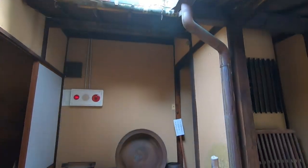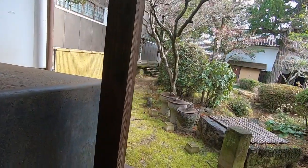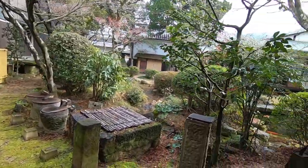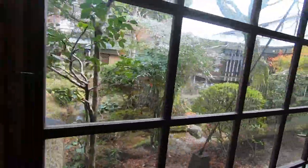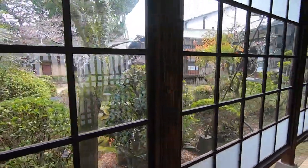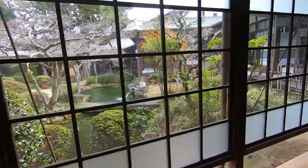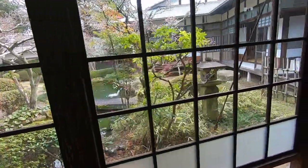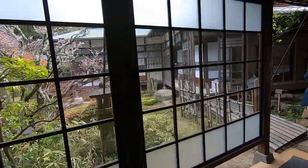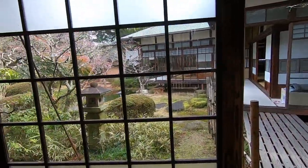The architecture's amazing. This is at least a 200 or 300-year-old home. Beautiful sort of garden. The koi fish, and they're just beautiful, beautiful colors. I had no idea. If you take your shoes off, you can go inside and actually just hang out.